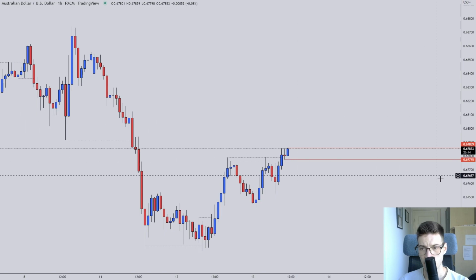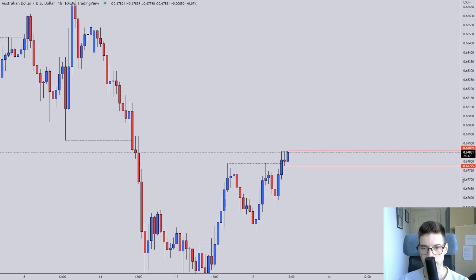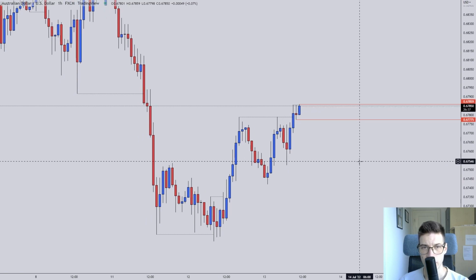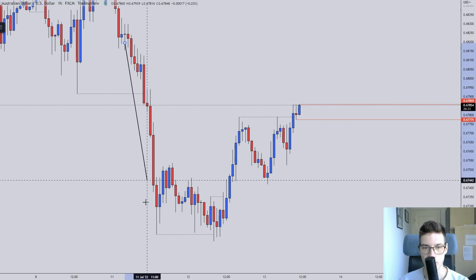Now we're getting to some interesting pairs. So here we have Aussie and US dollar. This is looking good. This is looking really interesting. As I talked about yesterday, I did really like this sort of a formation.